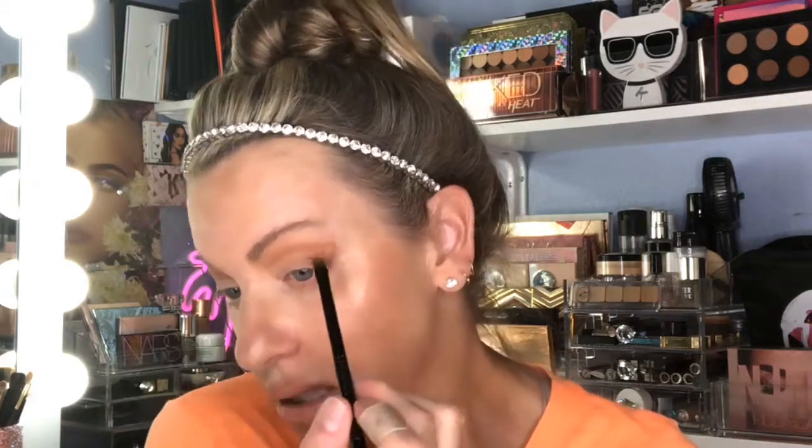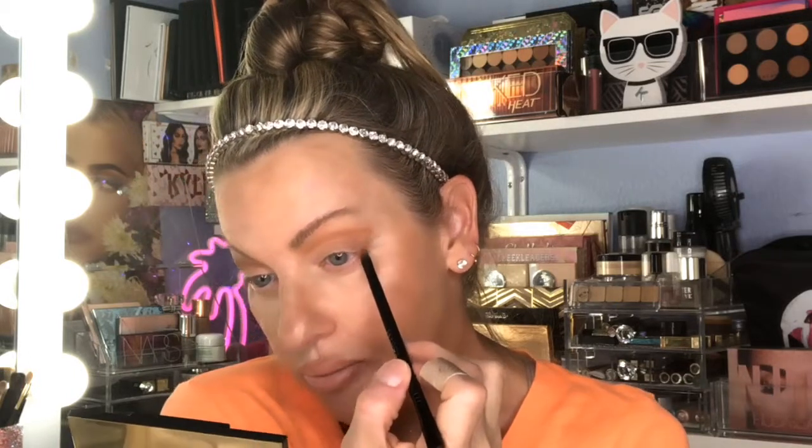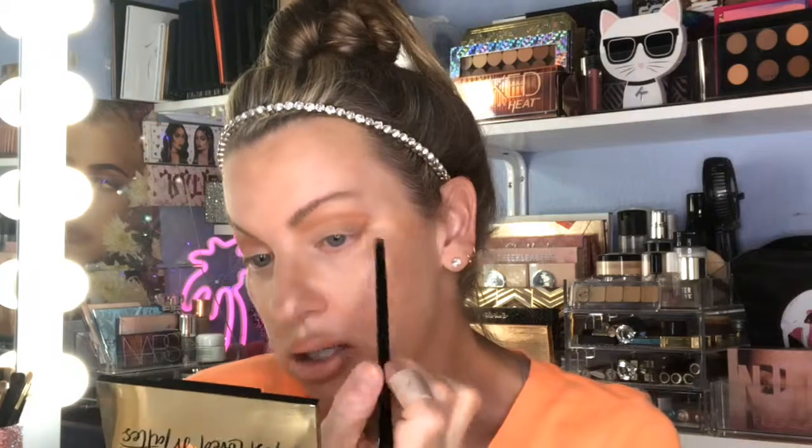I'm going to do this a little darker just for the purpose of this video so that you guys can see, and then I'm going to erase it because I don't want it that dark. But so it's something that looks like this. Here's my natural crease line right here. Here's my fake crease just slightly above it. So I extended this up from my lower lash line and connected it to the fake crease line that I created.